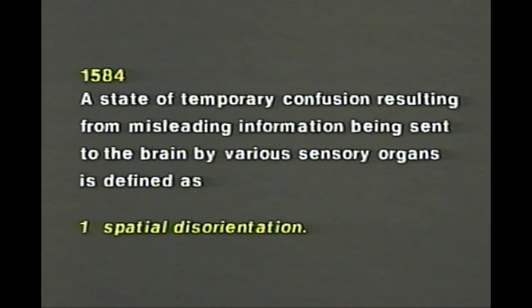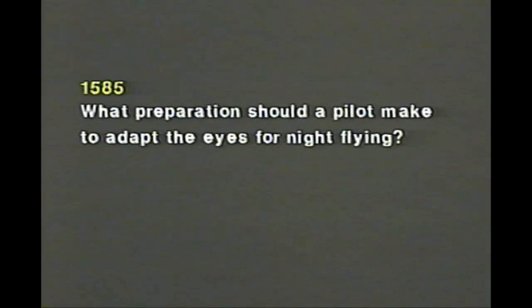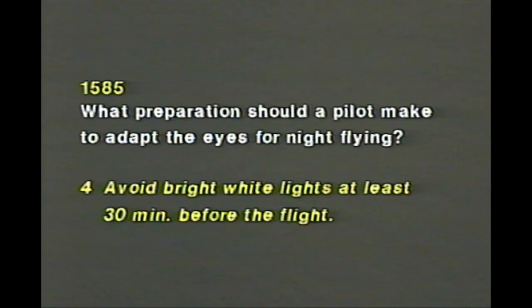584. A state of temporary confusion resulting from misleading information being sent to the brain by various sensory organs is defined as, an FAA exam, or number 1, spatial disorientation. Question 585. What preparation should a pilot make to adapt the eyes for night flying? Well, I've heard 100 different things here, and only 4 is correct according to the FAA. Avoid bright white lights at least 30 minutes before the flight. In real life, if you avoid bright lights for 5 to 7 or 10 minutes, that'll really do the job. You don't need to really do this in real life.